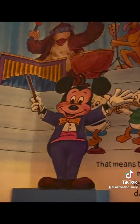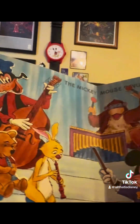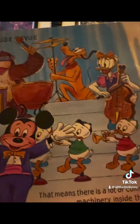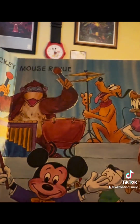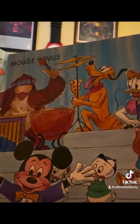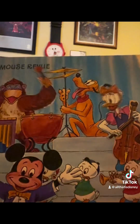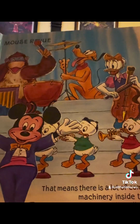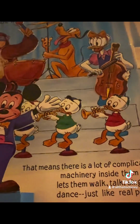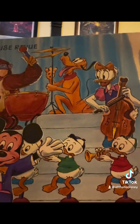Aw, you're awesome, Mickey. Mickey and his friends come to life with the help of audio animatronics. Oh, and who doesn't love audio animatronics? If you're a Disney fan, you like audio animatronics, that's for sure. Okay, let's see what this one does. We saw Goofy and Winnie. Oh, now we have King Louie and Daisy. Can you see it? Sorry, there you go. Isn't that neat? Okay. This means there's a lot of complicated machinery inside them that lets them walk, talk, sing, and dance, just like real people. Oh, I love it, I love it, I love it. So cool. Okay.